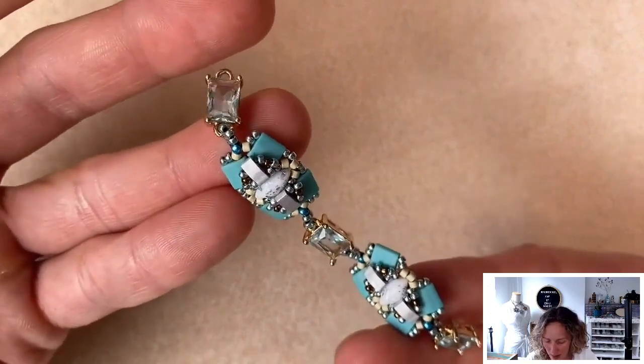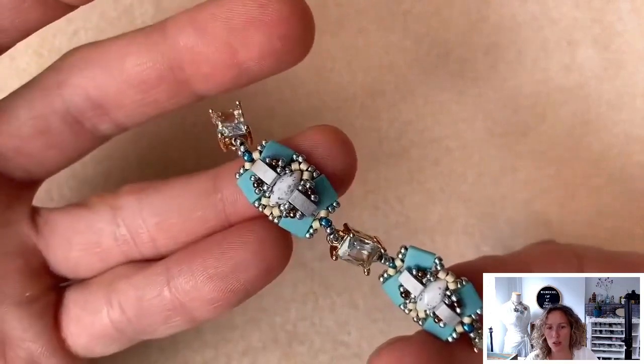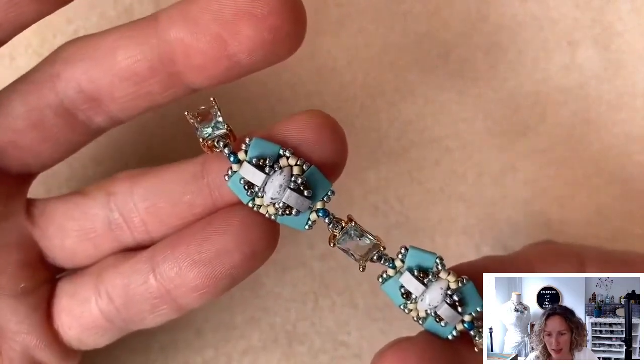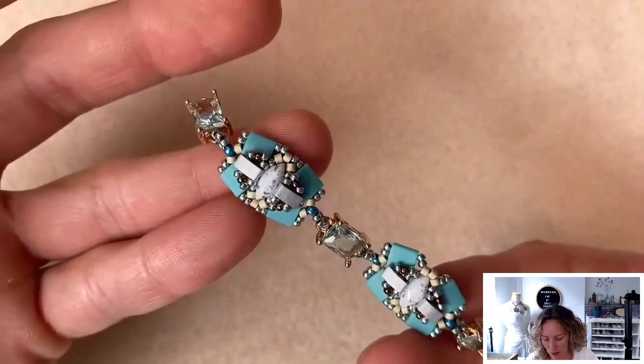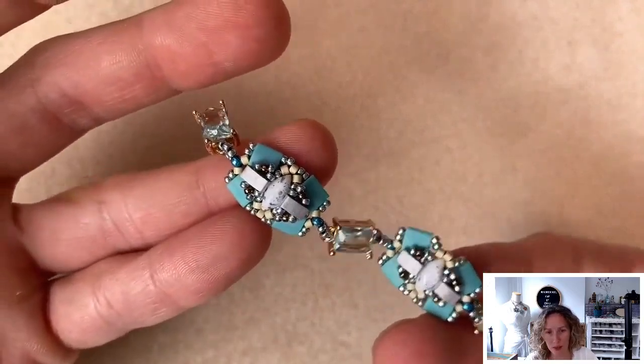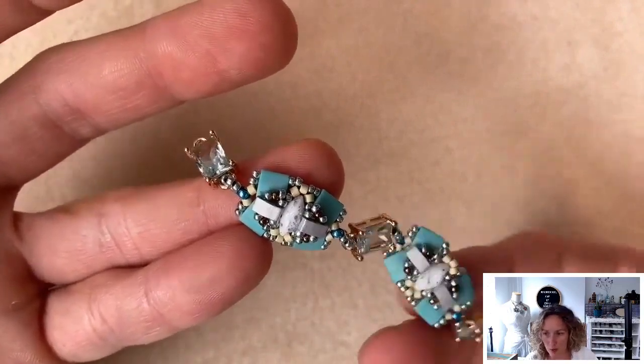The gem duo is a little bit covered by the half tillas, so it's not the usual look. And you can really emphasize the look of it by selecting the color of the delica beads on the top and at the bottom of the gem duo.